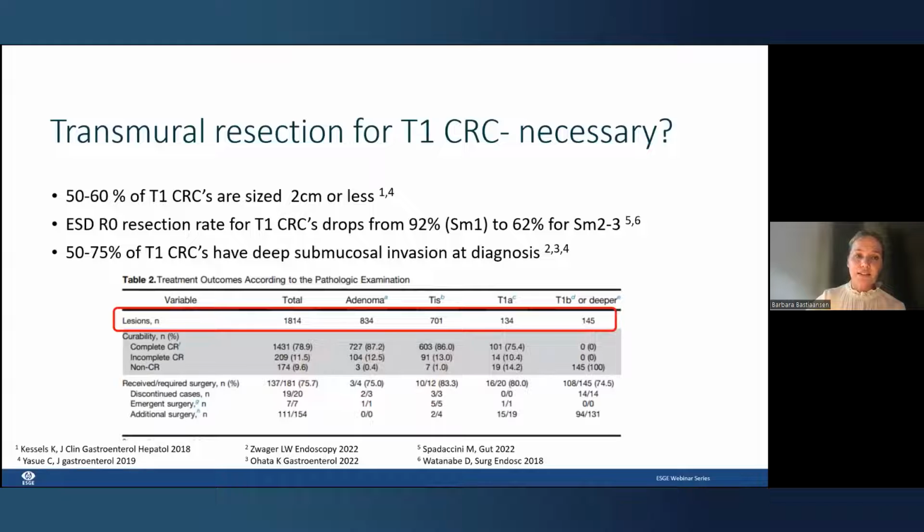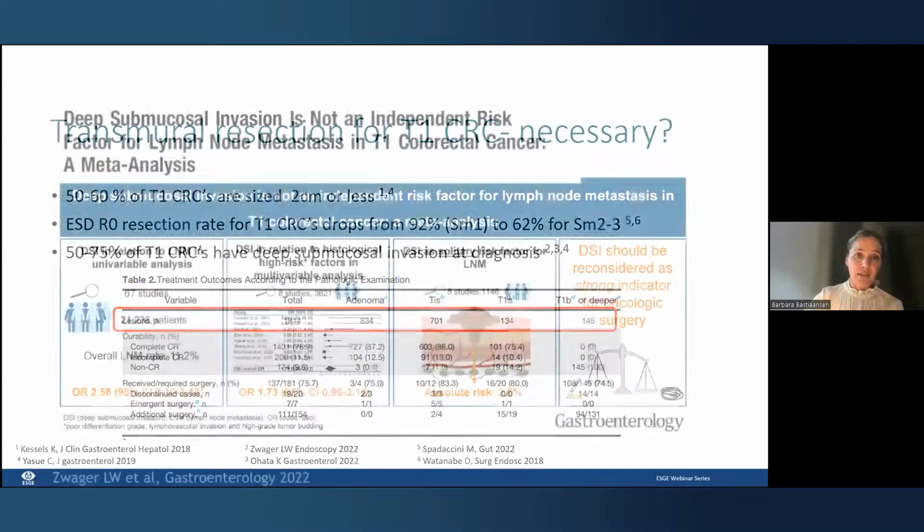You also see that in this very nice paper recently published by Ohata. This is a prospective Japanese series, more than 1,800 colorectal ESDs. As you can see, only around 280 of these 1,800 were actually for T1 colorectal cancer. This is in Japanese hands. They perform ESD for superficial invasive cancers, but already here you see that 50% of them have invasion deeper than expected, so T1B. So half of all cancers were deeper than initially expected.